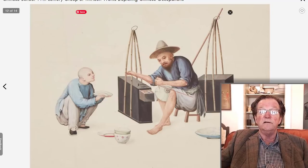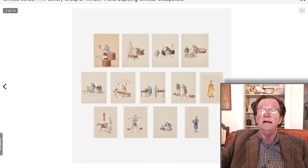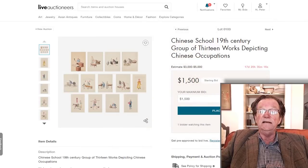Nice looking scenes. And there is a barrel maker and so forth. Nice lot, 13 of these. What are they worth a piece? They've got to be worth $300 or $400 each at least. And so the estimate's reasonable.